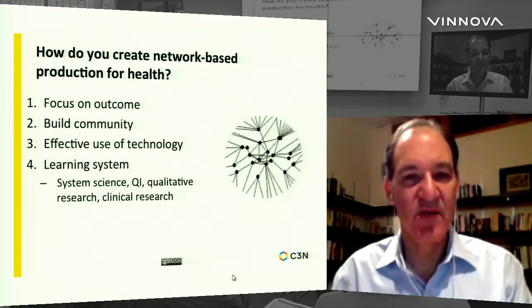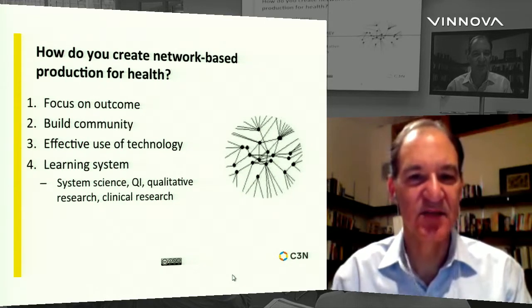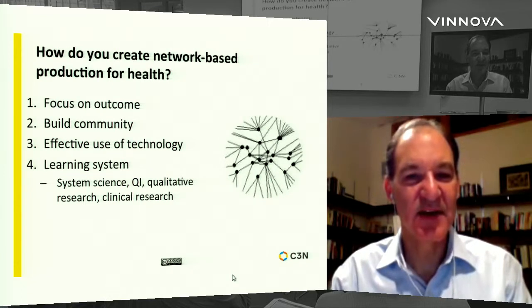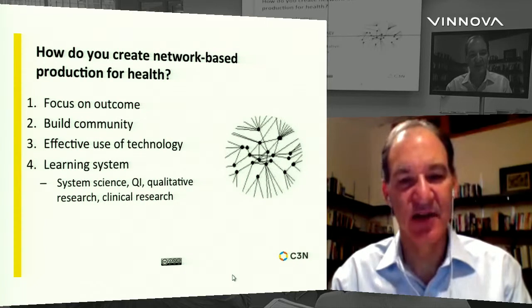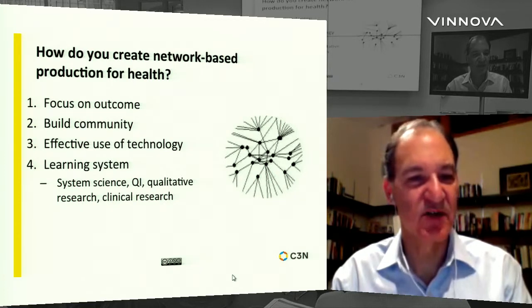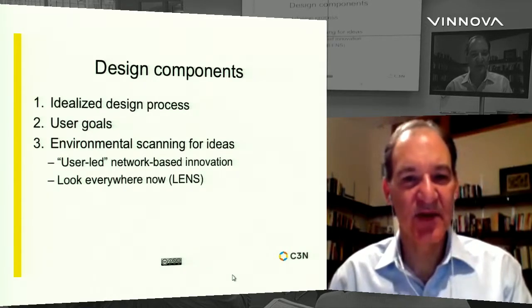So we have been focusing on four different activities in creating this network-based system to produce health: a focus on the outcome, a focus on building community, effective use of technology, and a system for learning that includes a variety of different scientific approaches, including complex system science, quality improvement, qualitative research, and clinical research methods. So I want to talk a little bit about the way that we approach the design of this network.